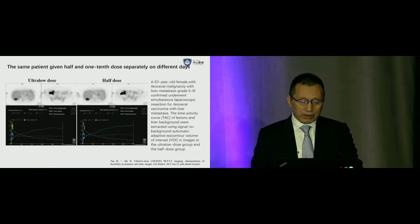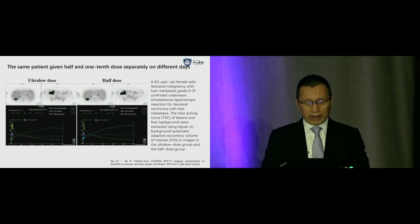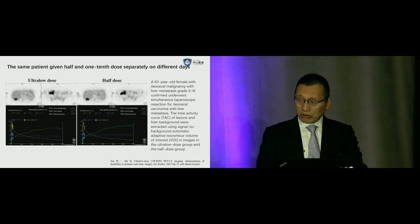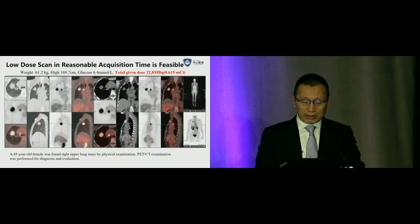But how about the lesions? From these lesions, we can see that the biodistribution when using the low 1/10 and the half dose is almost the same. We can see that the shape of the TAC curve is almost the same. So we got this solid evidence, and we used the 1/10 dose in clinical practice.